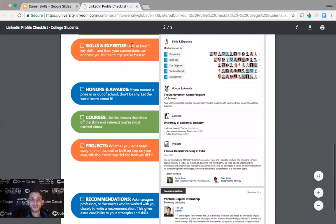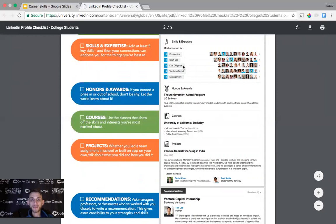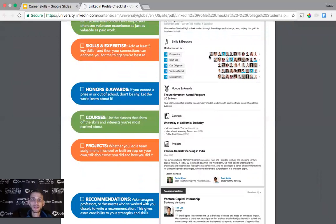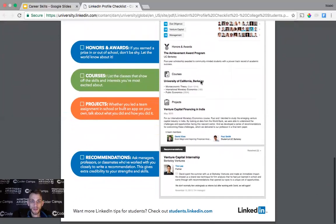Next we've got skills and expertise. I really like this section myself because it allows you to list all your skills. As developers, that's good because we often have more than one skill. We don't just say, hey, we can do programming. We can say, we can do HTML and CSS, and JavaScript, and add all of those there. After you add them, your connections, which are very much like friends, can come in and endorse you for these skills. The more endorsements you have, the more it adds weight that you can actually perform the skills you listed.